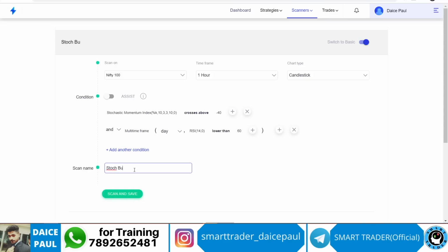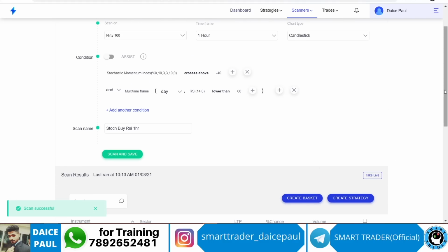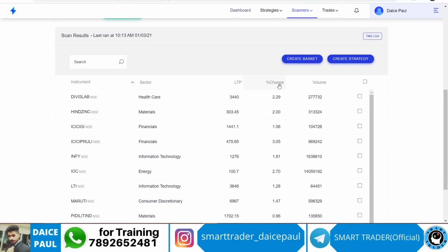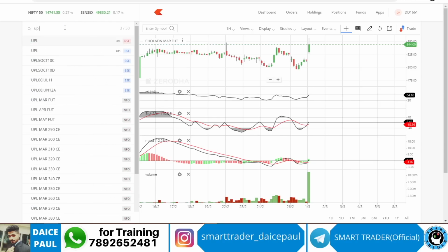Okay, I'll just give stochastic RSI 1 hour, something like that. I'll just see if I have anything in the live. Okay, I have few stocks in the live. These are the stocks with this criteria right now, giving a buy on a 1 hour chart. So I'll just filter by percentage because I want positive. So UPL looks good in this chart. So let me take UPL here.